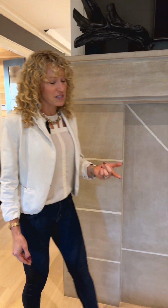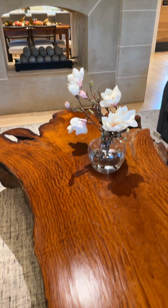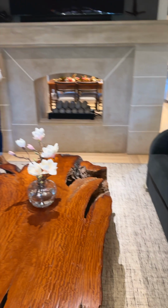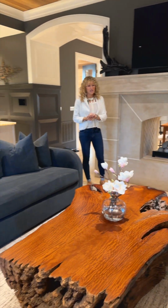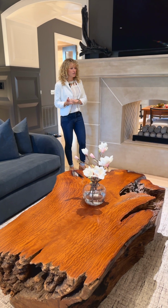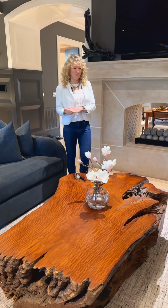Behind you, I forgot to mention, people that come to see the home love to talk about this piece. It's a 1,000-pound piece of Brazilian redwood from the Brazilian forests, and it's been with us since the day we built the house and moved in. So just a fun piece and sturdy. It takes 5 men and a safe mover to move it.